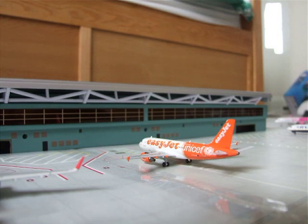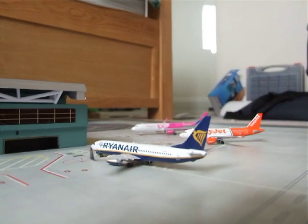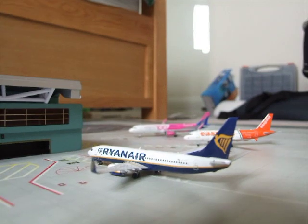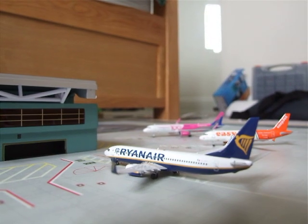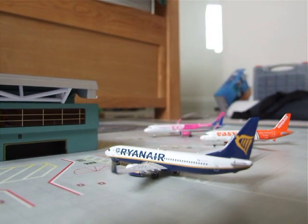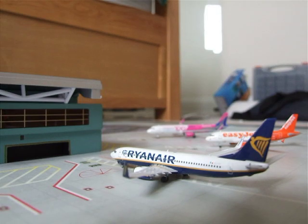ZB14. Then we've got the Wizz Air A321. The Wizz Air A321 will be going from Luton to Warsaw as W61306. And then we've got the EasyJet A319 in the UNICEF livery. He's just landed at Luton from Amsterdam as EZY2154.